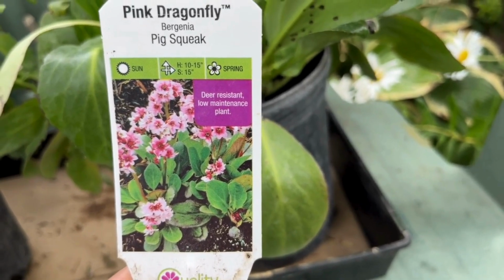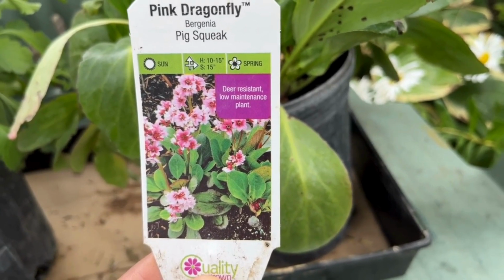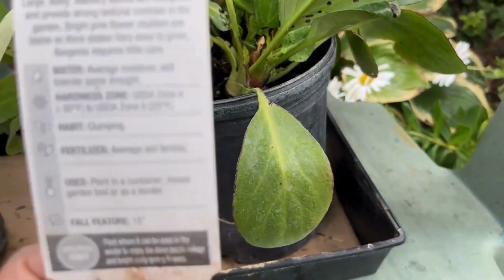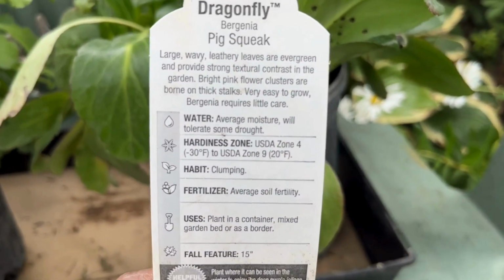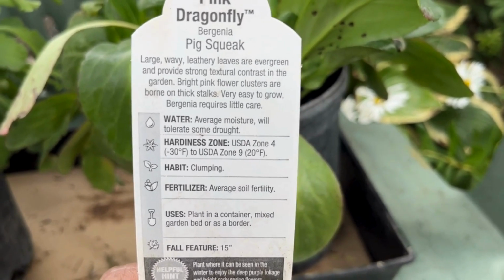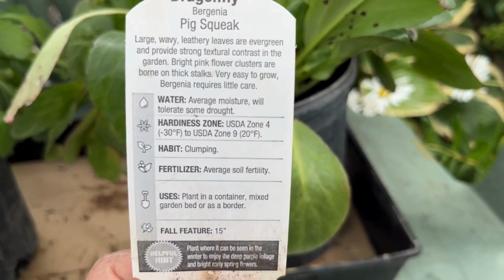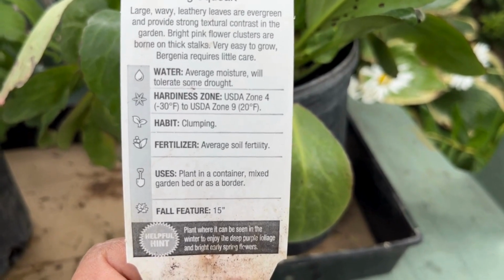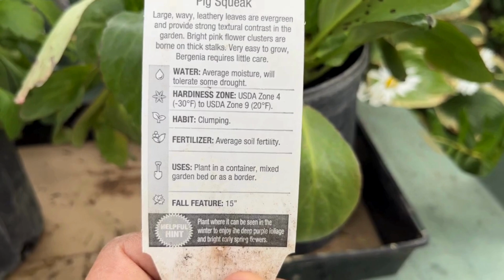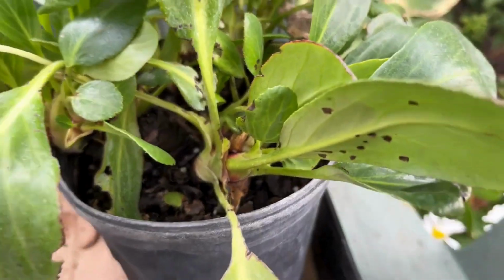Loves full sun. It will get 10 to 15 inches tall and 15 inches wide, and it blooms in spring and is deer resistant and low maintenance. It says large wavy leathery leaves are evergreen and provide strong textural contrast in the garden. Bright pink flower clusters are borne on thick stalks, very easy to grow. It requires little care and is hardy from zones 4 through 9. It grows in a clumping habit, so I should be able to divide these guys out and probably get 3 plants from them.